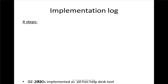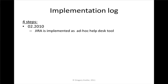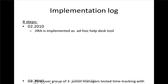Well, implementation itself was in 4 steps. The first step was done in February 2010, when JIRA was implemented as a help desk tool. It was a few support engineers and system administrators, and it really took 2 weeks to implement JIRA for help desk, just for tracking user requests and IT tasks and projects.